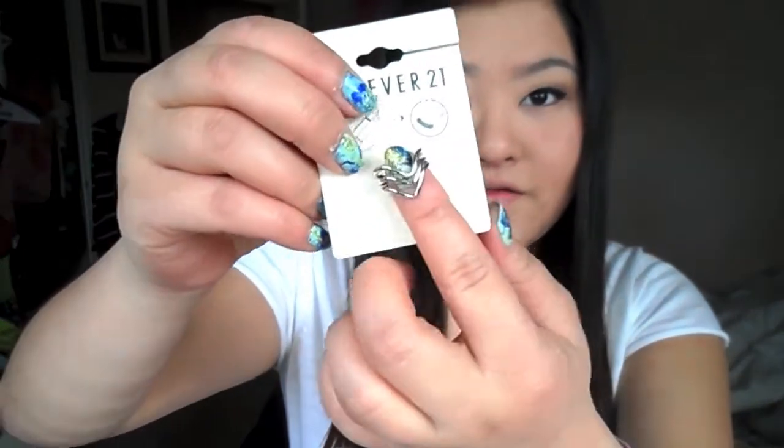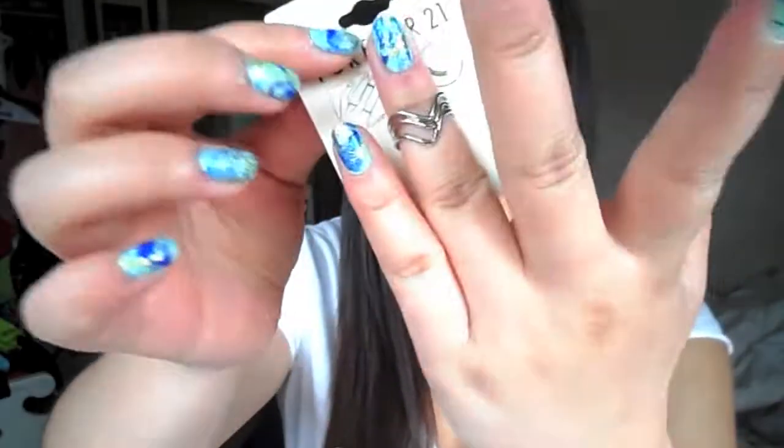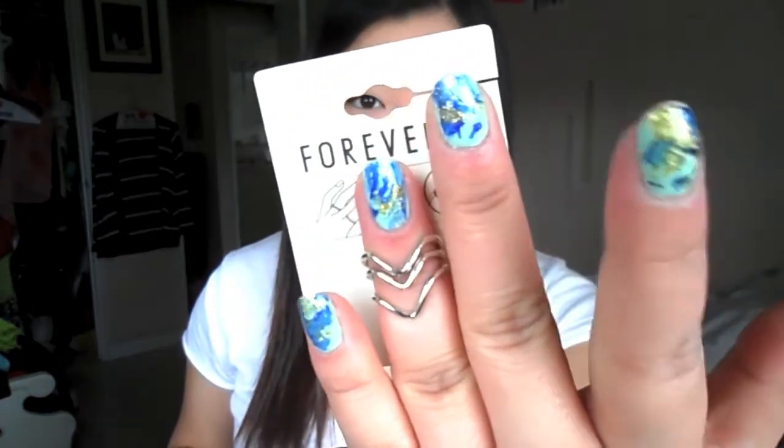And then the last thing from Forever 21 was this really cute, what are they called? Knuckle ring set. My friend found them for me. And they look like this. I'll put them on my finger. So they look like that. And they're just stackable knuckle rings that you wear on your fingers, and I would probably wear like one or two at a time, not all of them, because they're a little too crowded. But yeah, these were $1.80, so that's really, really cheap.